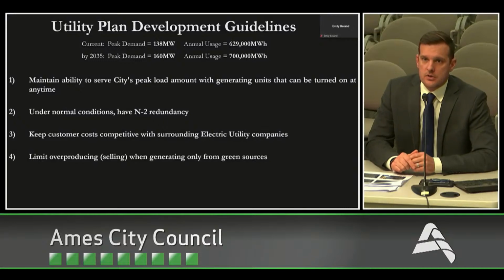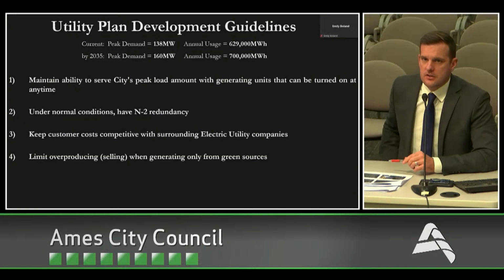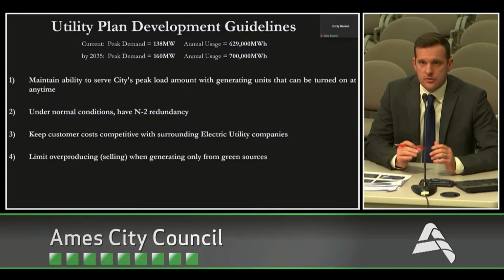And number 4, we want to limit overproducing or selling when generating only from green resources. And so this is one item that I think is worth just talking about really quick. Because we live in Iowa, Iowa is a very rich wind generating state.